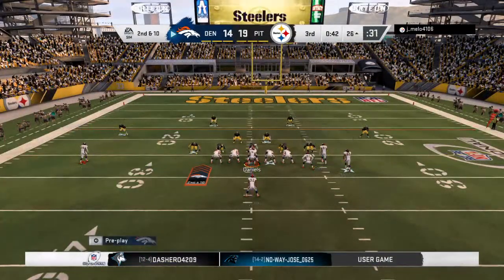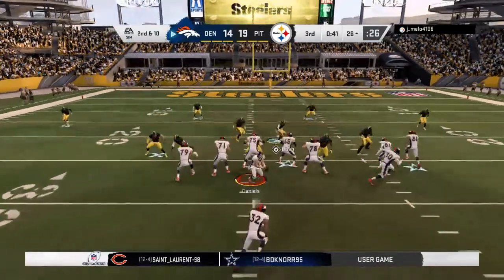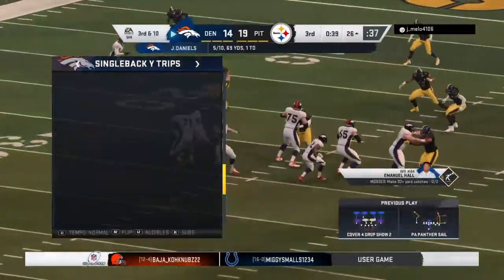Hey, Steve, sit. Steve, sit. 58 for Mike, 58 for Mike. Get it. Off play action. Daniels toward the center of the field, but it's incomplete.